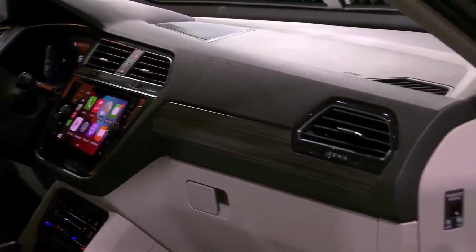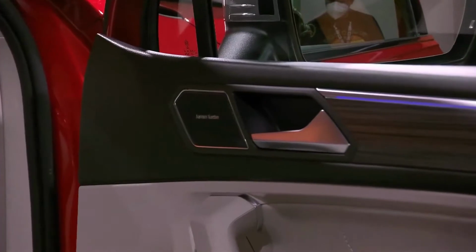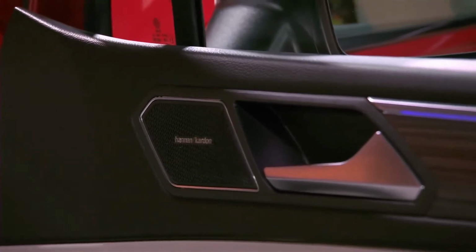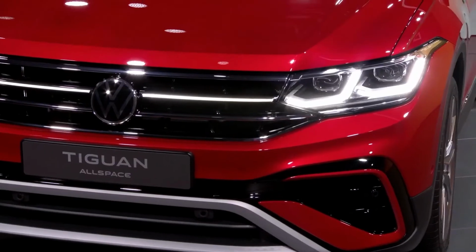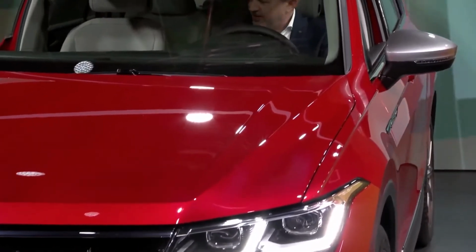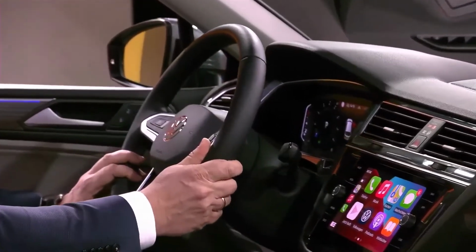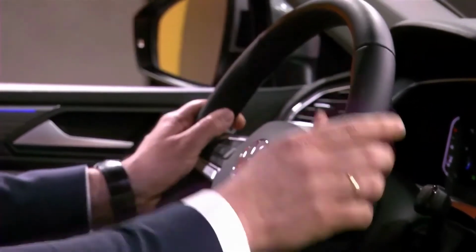Also, what is new, the Harman Kardon optional sound system, 8+1 loudspeakers with an output of up to 480 watts. And if you couple that with the ambience lighting system, my daughter would use the purple for background lights, so that's a good thing to start with. A convenient steering wheel. It's a capacitive steering wheel that allows you to control your travel assist. So as long as you hold your hands onto the steering wheel, the system will recognize that.